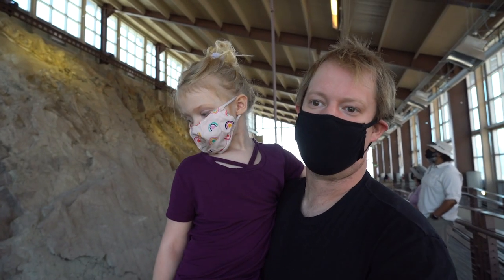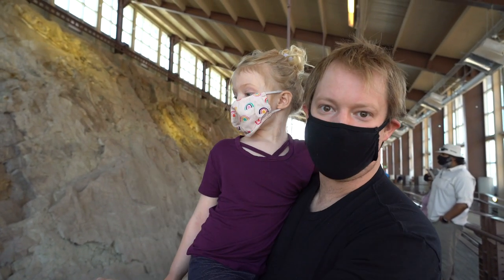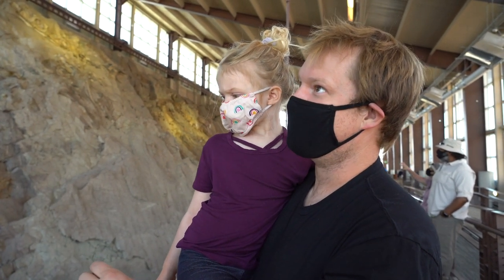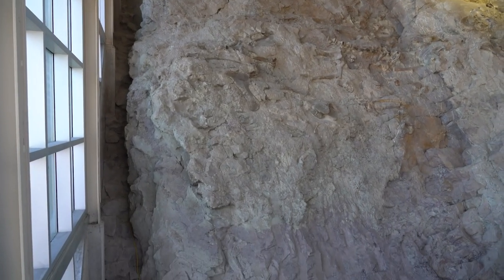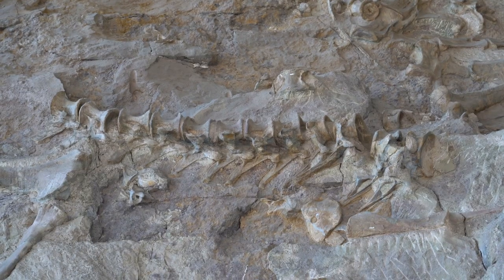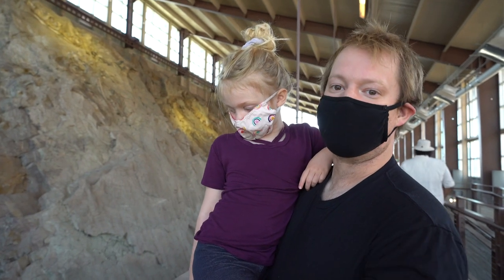So what's crazy is that there are 1,500 dinosaur bones visible just in this small area here, from what I understand. And I mean, it's just crazy to think how many more there could be if they dug further up the window. There's more. I never would have imagined that so many dinosaur bones would be so densely crammed in one small area. It's actually quite impressive.